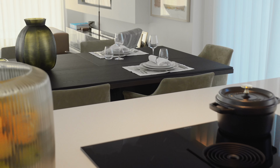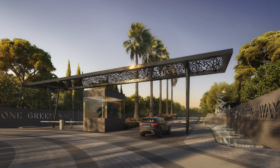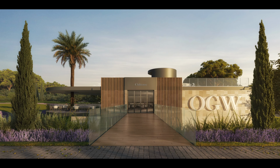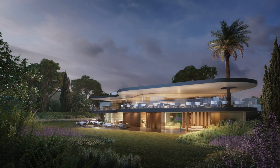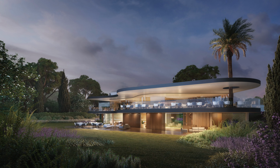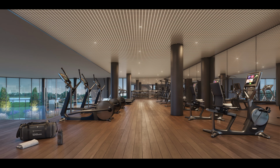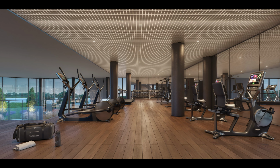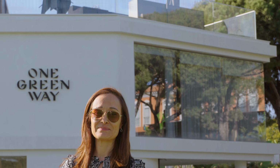One Greenway offers outstanding facilities, including a 1,500 square meter clubhouse, providing reception, concierge, owner's lounge, business center, beauty salon, and kids area. Another incredible amenity is the fitness center, with Trackman golf simulator, a high-tech gym, 2 paddle courts, sauna and spa, plus a jogging and fitness track. Not to mention the communal pool, bar, and on-site restaurant. Do you even need to leave?